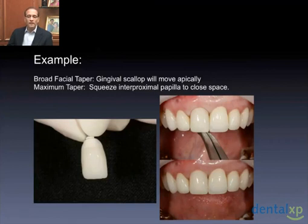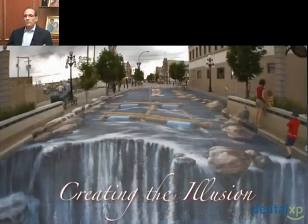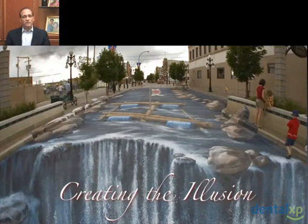levels of tooth number 8 and 9 are not exactly even. So by using a little broader facial taper, it will hopefully allow that scallop to migrate a little gingivally, and during the final restoration we'll end up with two even gingival contours. The main issue here is creating the illusion, and again, like this artist has created the illusion of something that's just not real by painting a street. With the provisional, we need to create the illusion, and ultimately with the implant create the illusion of a natural tooth and the natural soft and hard tissue architecture.